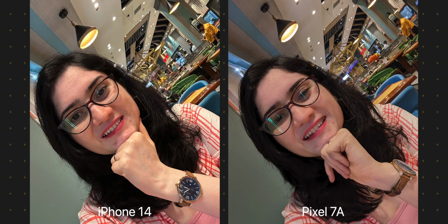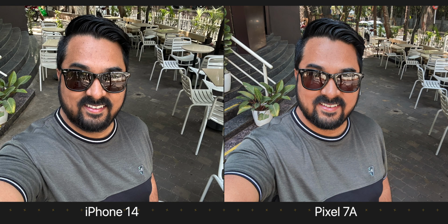That brings us to the front-facing cameras. iPhone 14 gets a 12 megapixel sensor, while the Pixel 7a comes with a 13 megapixel sensor and a very wide lens. I feel like these selfies are giving us mixed results. In a few of them, iPhone seems to have captured more details and better looking skin tones, while in other lighting conditions, Pixel 7a seems to have done a better job. That being said, if you take a lot of selfies, you will enjoy taking them with either of these phones.